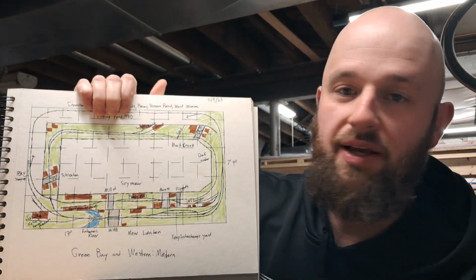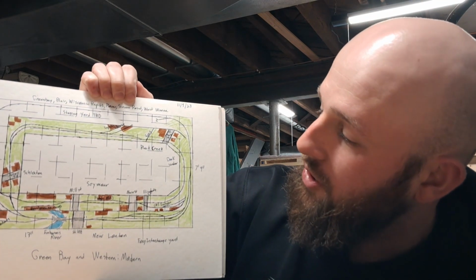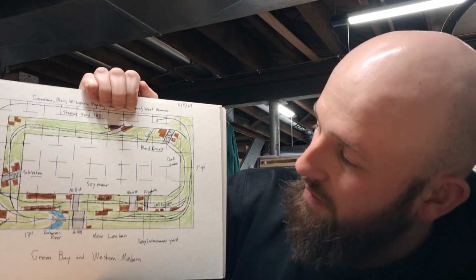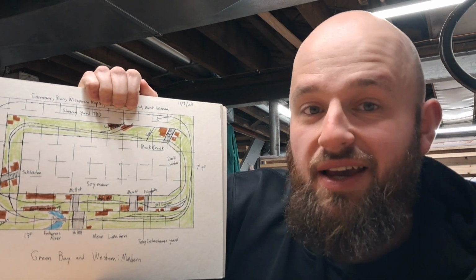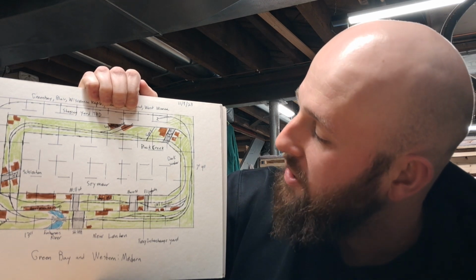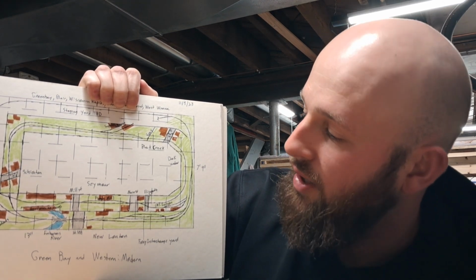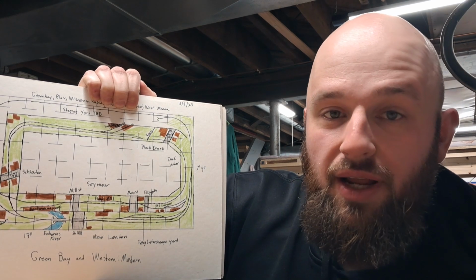Today we're going to be doing a tour of the layout, the Modern Green Bay and Western, and in addition to just doing the tour like we normally do every 3 months or so, I got the track plan out. This is my hand-drawn track plan. We're going to go over it as we go through different scenes, look at stuff that's changed since I designed it, and look at things that still need to be done, and my thoughts on how exactly they might turn out. A quick note before we do, what is the Modern Green Bay and Western?